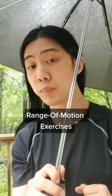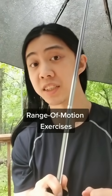Here are some range of motion exercises that can help your posture. The previous parts focus on training and stretching our muscles, but sometimes our posture is messed up from problems in our joints. Joints are important because they kind of hold everything together. While this is a big topic, gentle range of motion exercises can sometimes help.